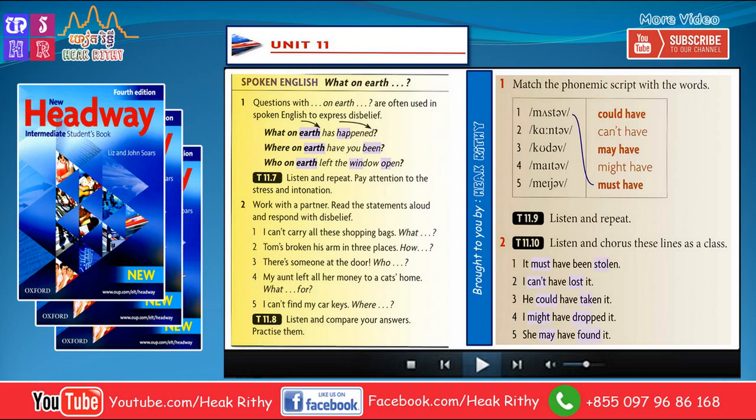Tape script 11.8. 1. I can't carry all these shopping bags. What on earth have you bought? 2. Tom's broken his arm in 3 places. How on earth did he do that? 3. Oh, there's someone at the door. Who on earth could it be at this time of night?